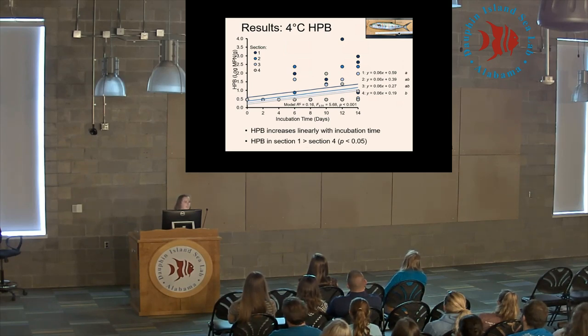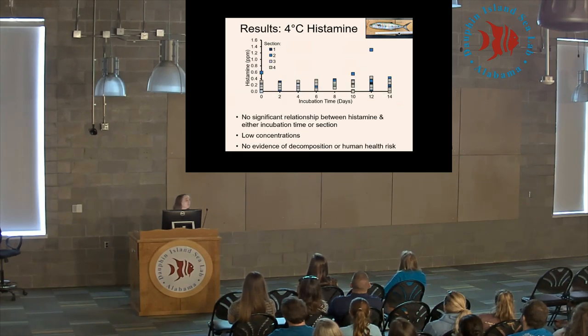And so off to the right, you have the equations of the line for each section and their significance groupings. So at 4 degrees, we found that the HPB increased linearly with incubation time, and that the HPB in section one were greater than those in section four. And sections two and three were not statistically different from either one. And do note overall, these are very low concentrations. We only got to a maximum of around 4 log MPN per gram, and you'll see when we get to the other temperatures that they get much higher than this.